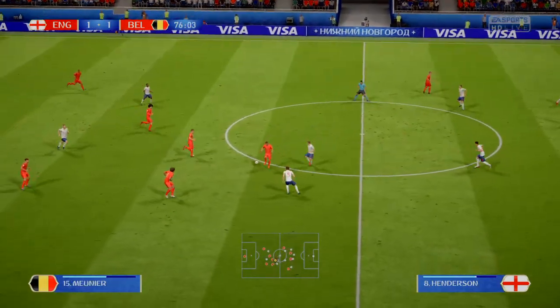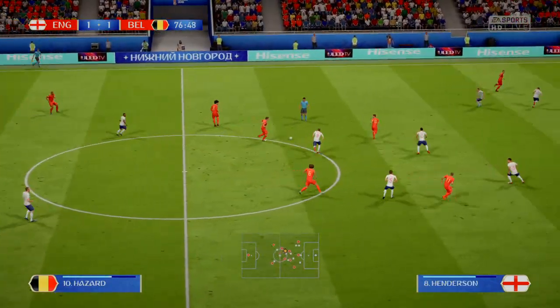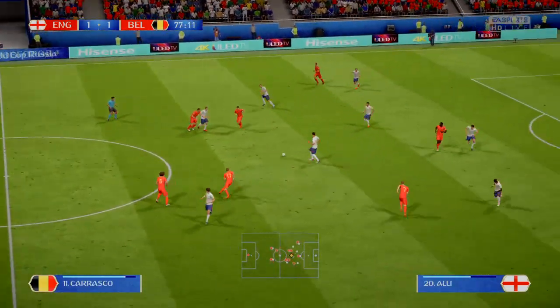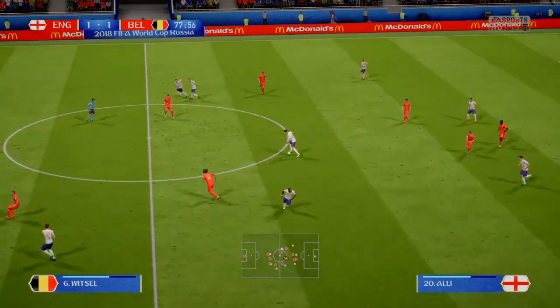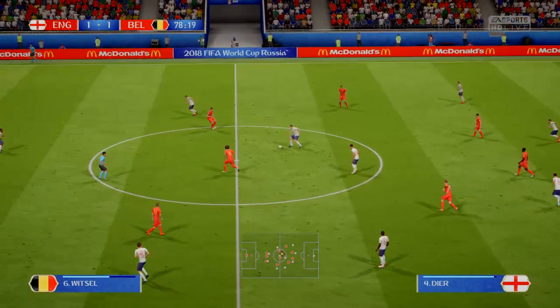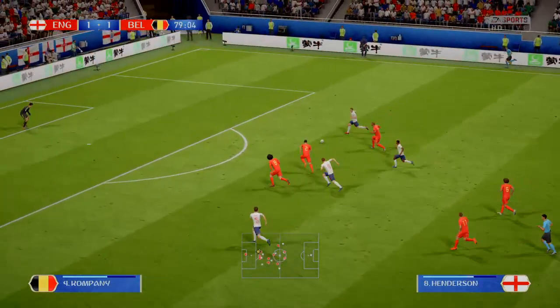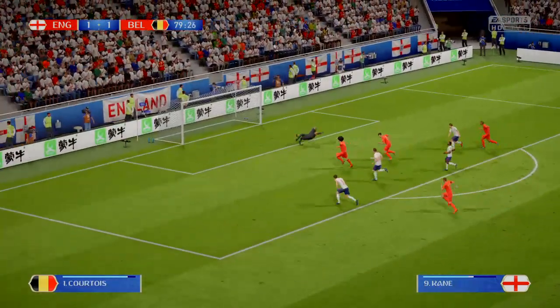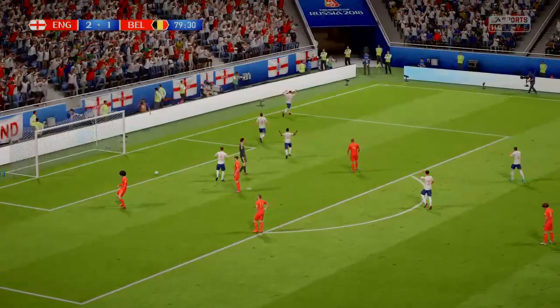Yannick Carrasco. Here's Ali. Rose. Here's Dyer. Trying to thread it through. Real chance. Henderson. Oh, they've got their noses in front right at the end here.